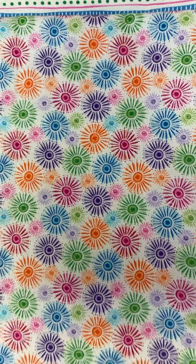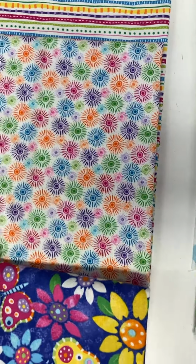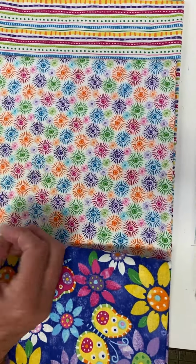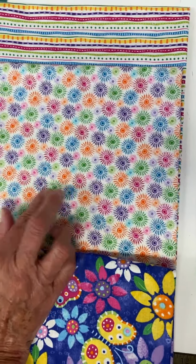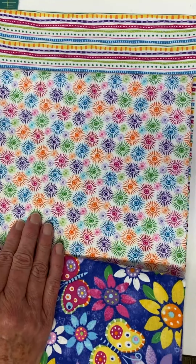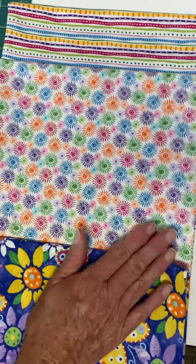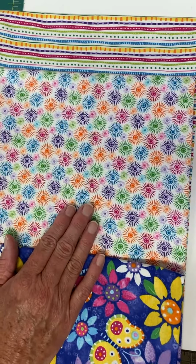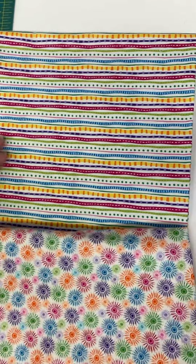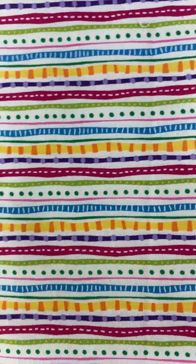And then this fun one to go along with it. So it has a white background with kind of these spiky flowers. I don't know, almost starbursts. I don't know, almost like dandelions that are blowing in the wind. Here's the little things going off. But anyway, the pretty colors, the purples and the greens, and this would go with a lot of things. Just a very pretty fabric.